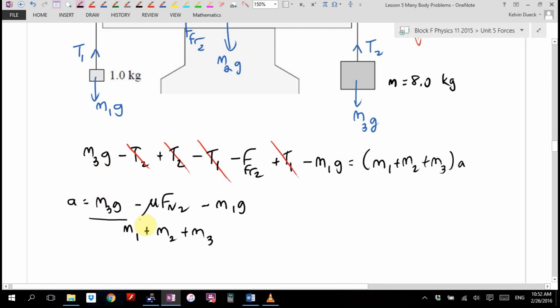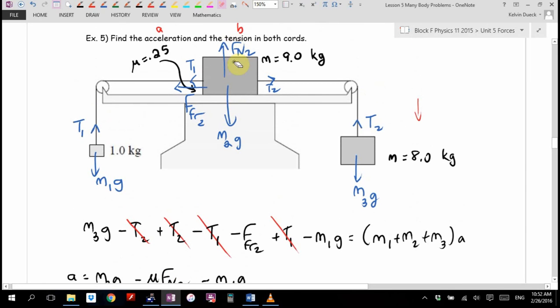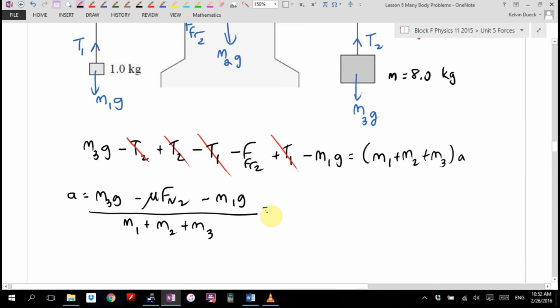Let's do a quick check. Connor, do I know M3? Yeah. Do I know G? Yeah. Do I know mu? What's mu? I don't know. What's mu with you? Oh, yeah, I know mu. I don't know the normal force. Oh, but look. I know another force the same size as the normal force. Which one? Hey, let's substitute that in. It's going to be M3G minus mu M2G. And this is where those normal forces do start to appear in the equation.